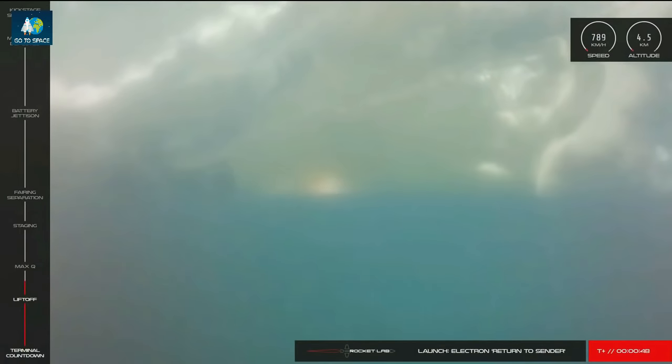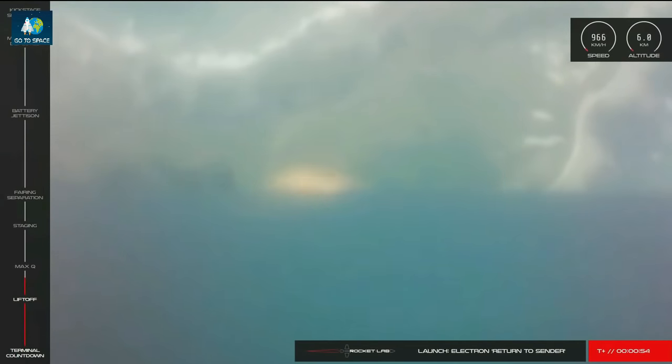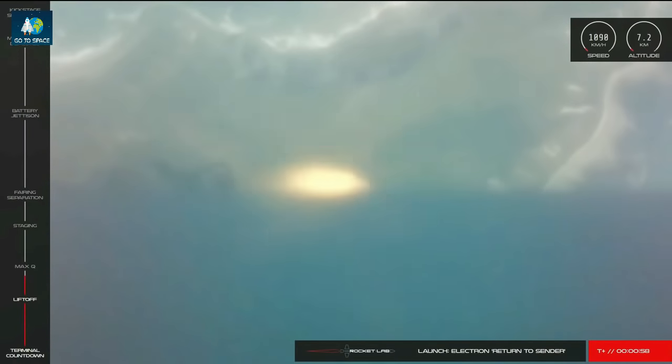And we have liftoff of Electron from Rocket Lab Launch Complex 1. We're just 50 seconds into flight, and you heard the call out on comms there that the mission is continuing nominally. So Electron will approach max Q along its trajectory, otherwise known as maximum aerodynamic pressure.